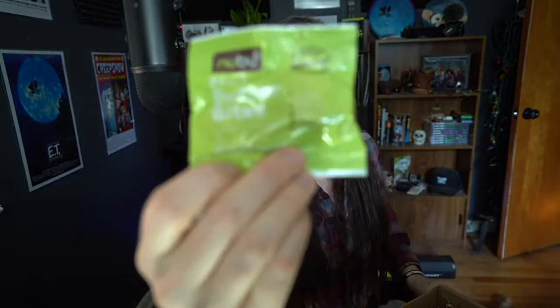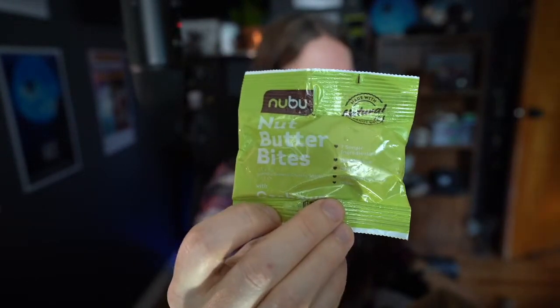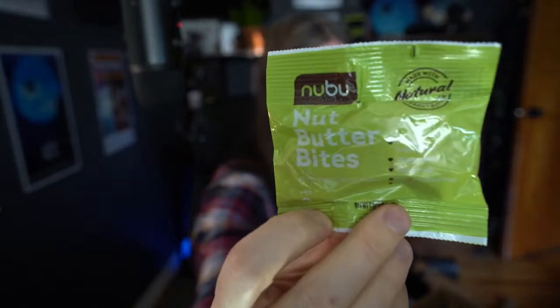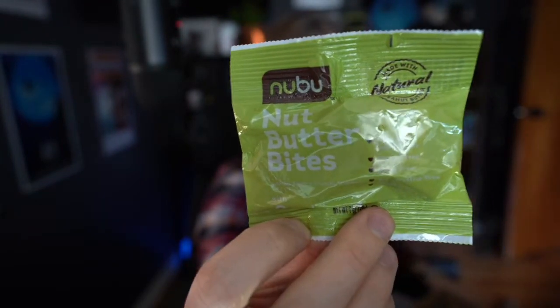This is called Nubu Natural Nut Butter Bites. Nut Butter Bites. It always sounds funny, doesn't it? Okay, so there we go. I'm trying to get the glare out of this so you guys can see it better, without getting the focus on my face.